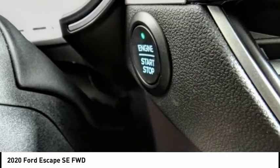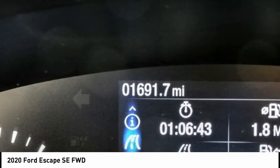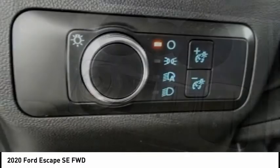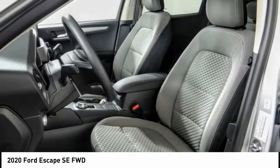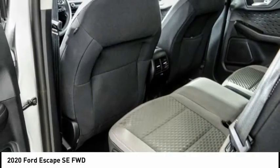Here are some of this vehicle's great options: electronic stability control, brake assist, traction control, remote keyless entry, speed control, four-wheel disc brakes, rear window defroster, rear window wiper, heated front seats, low tire pressure warning. This isn't just a vehicle, it's an experience. So stop in for a test drive today.